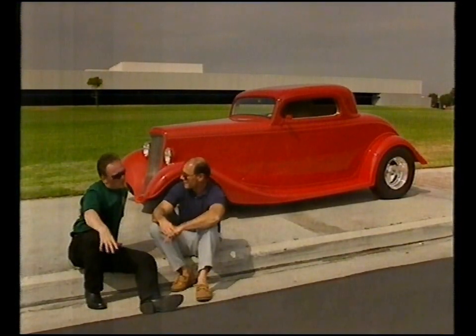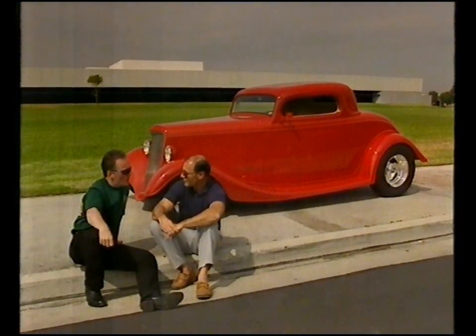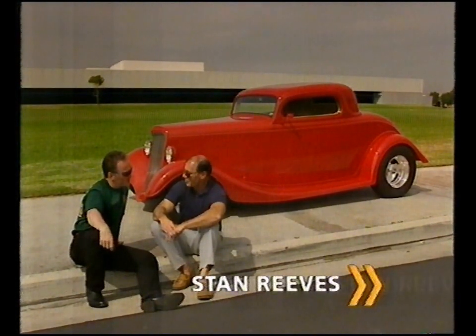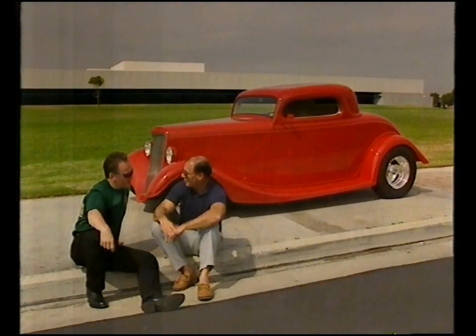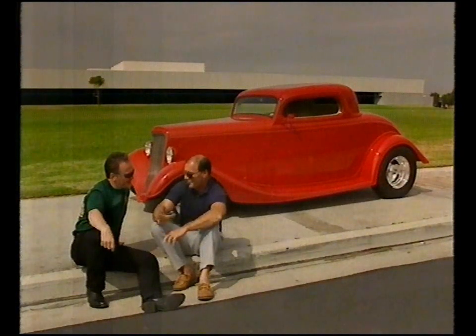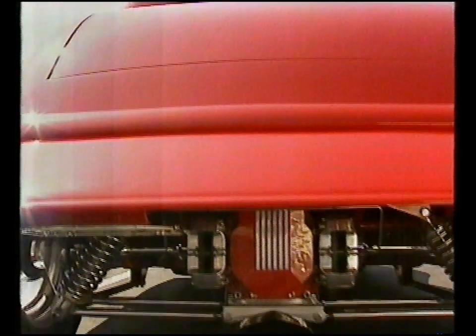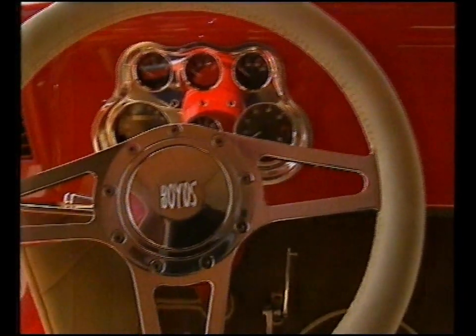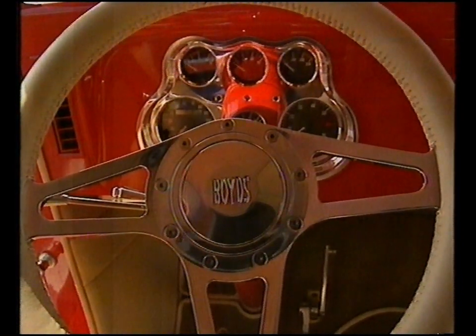Now, for that sort of money, you could have maybe bought yourself a Porsche or a Ferrari or a Lamborghini, did you not? Absolutely, they're fine cars, but they're not individual cars. Anybody can buy a Porsche or a Lamborghini. Yeah, but this is a Ford. This is a £75,000 Ford. This is a Ford that is totally handmade. There are very few parts on this car that haven't been completely reworked and redone.